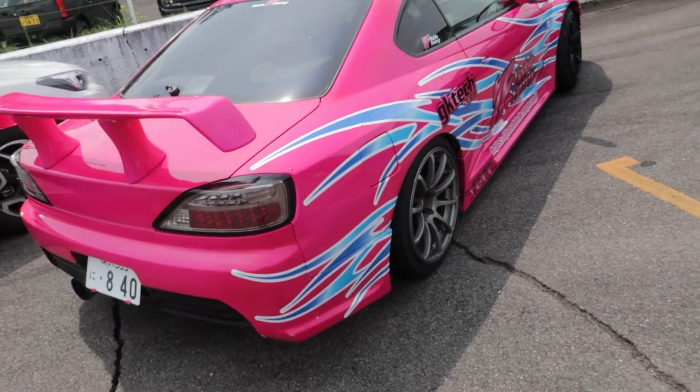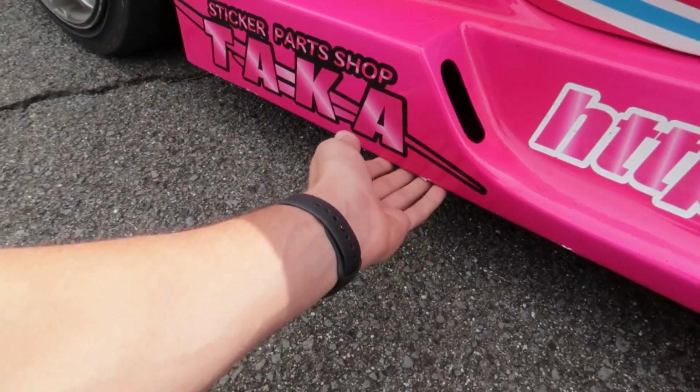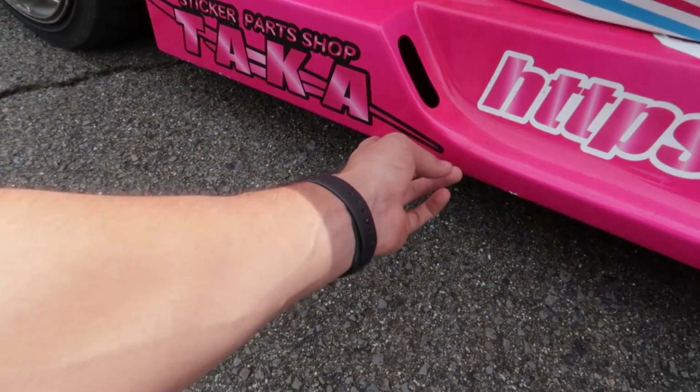Probably do. These ones are pretty spent. Look at that, it's like a huge angle. Actually, you know what? The whole track's on an angle, so that's probably it. My bad. Man, she got a bit beat up. Oh yeah, I was bottoming out here when I was drifting, not yesterday, the day before. Jeez. Oh well, we'll touch her up.